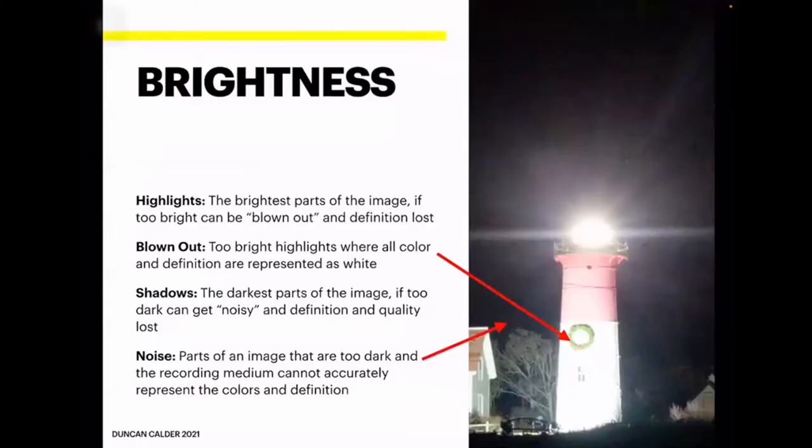So talking about lighting here, for brightness, there's a couple different sections of brightness. For start, you've got highlights. Those are the brightest parts of the image. Often the sky, in this instance, you have a light from a lighthouse. So that is the highlight in this image.